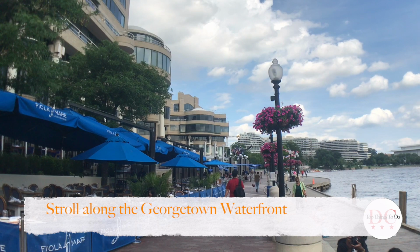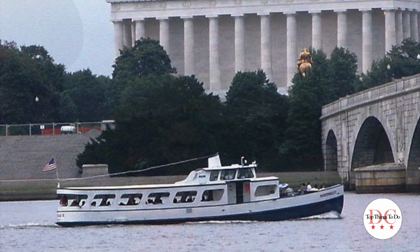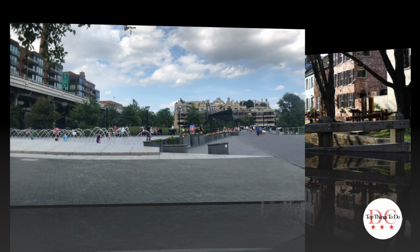Number 1, Georgetown Waterfront. You'll find a great number of restaurants right on the water here, as well as boat and kayak rentals to paddle down the Potomac River, and sightseeing cruises that take you out on the water for a different view of the memorials. A little further down the waterfront park is a sprawling green space to play or rest, and a splash park for the kids.